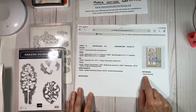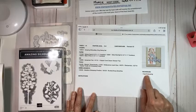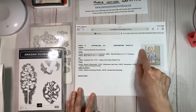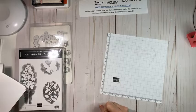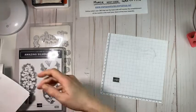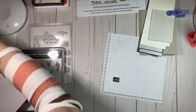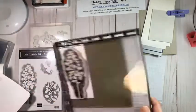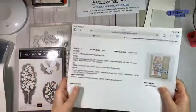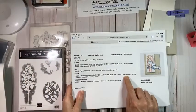And it does tell you a technique. And one of the techniques is heat embossing. So that gave me an idea of pretty much where I wanted to go to create this card. So I'm going to pull out my supplies. And let's see. The first thing I'm going to pull out is the stamparatus. Now it doesn't, yes it does. It does list that the stamparatus was used on this card.